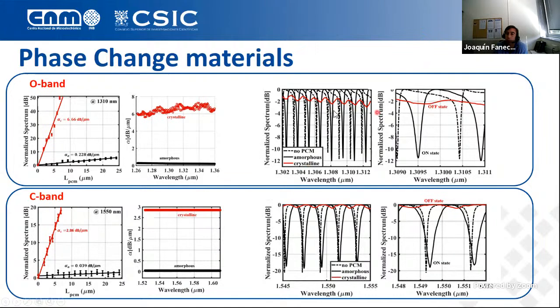So this is a zoom-in image of this one. So if it's in amorphous state, you have the resonance. If it's in crystalline state, you kill the resonance. So basically you have a switch here, a switch that is 11 dB different. So an on and off state.